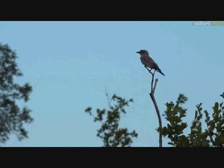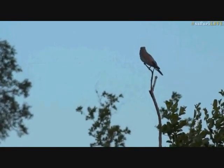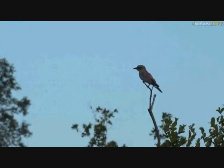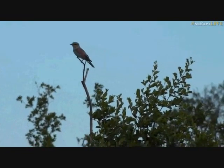Oh, there's some thunder in the distance. You might have heard that. But I think most of the time it's purely to recognize each other, I think, and to attract another mate, either a male or a female.